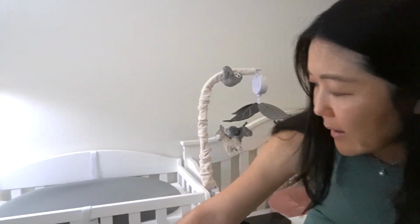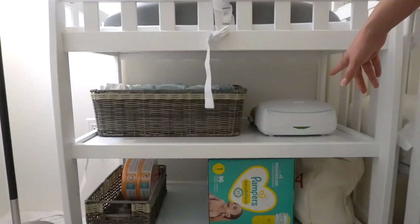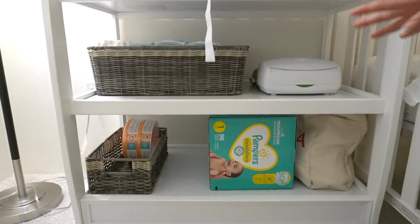And then I just got some baskets from Amazon underneath that have our diapers. We have a wipe warmer that somebody gave us. And we have a lot of ones diapers.